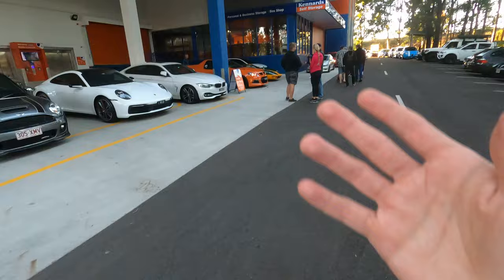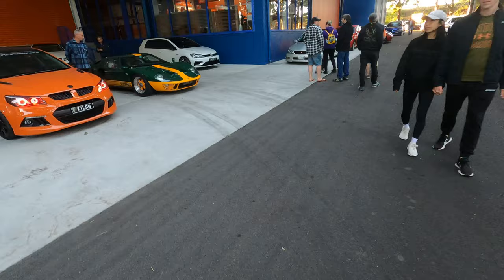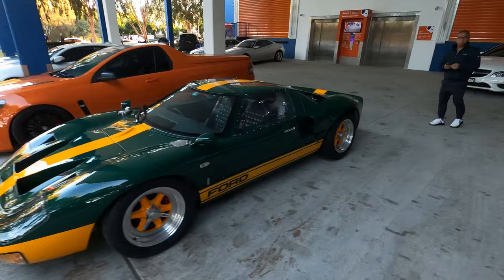We got another Porsche 911, I believe. 911? G35, AE86, 911 Carrera, MX5. We got another GT40. Now, whether or not this is the real thing, that's something we will never know, because that's the history with the GT40 there. They're always kit cars. It's not a bad thing at all, but it's something you just got to take into account. You never know if it's the real thing or not.